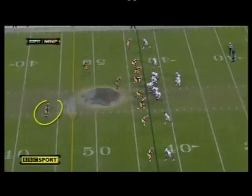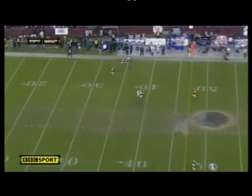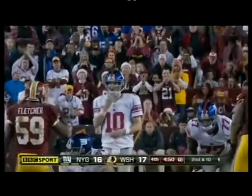You don't know if it's going to be two deep or if it's going to be single safety, but throughout the snap count, one's going back, one's coming forward. Sometimes they both go back, sometimes one does. They're doing a great job. Jim Haslett has his defense doing everything they can, with help from the crowd, to confuse Eli.